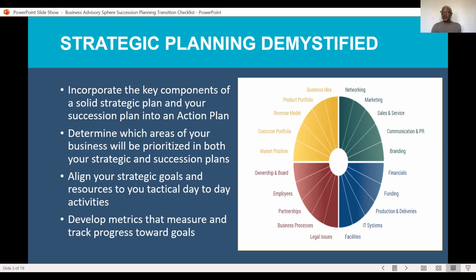So what you see here to the right is just a sphere that's covering various aspects of your operations. There are various areas that may need to be addressed, particularly if you've done an evaluation of your business from the onset, just to get a sense for what it's valuing at and what can be done to tweak the areas of your business to improve the valuation of it. And based on that, you will then put in place a plan to address those issues.